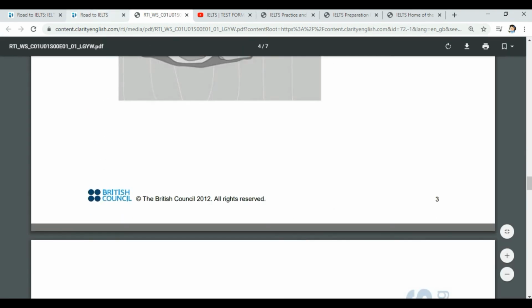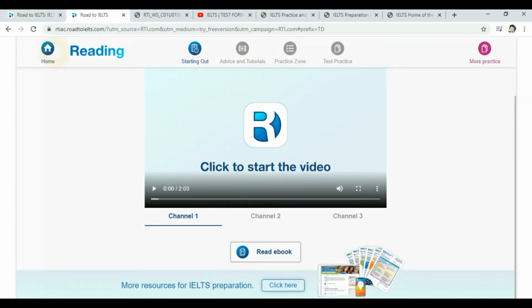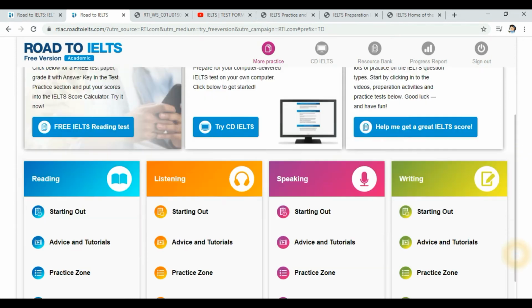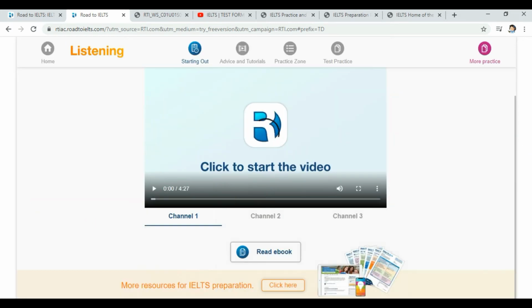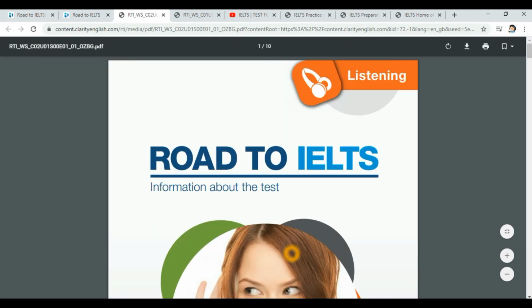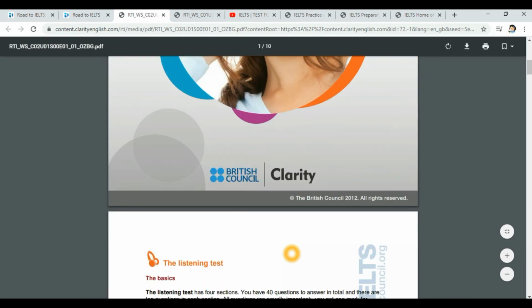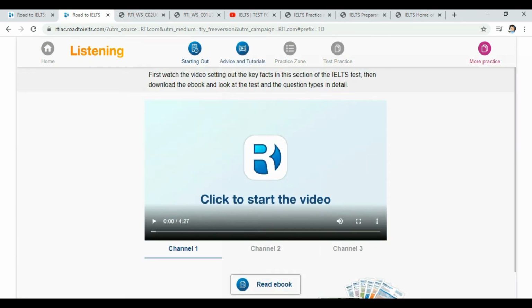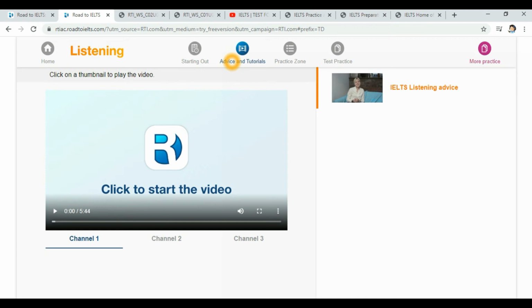And moving on to, let's say, the next one, which is listening. The same thing, you can go and download for each of them. Starting out, the ebook. So this is a fantastic first step we can take for each of the language skills given here. Okay. And after you're done, they also have advice here.